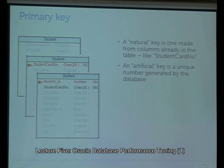And so we might just create a new column called student ID. So why would we do that? Because you might go to a different university, or you might lose your card and have to get a new number. We don't want to have a primary key that changes ever. So if you're going to pick a column that already exists in the world, make sure it never ever changes. If you think it might change, then you should pick an artificial key, one that you create yourself and you generate the number artificially.